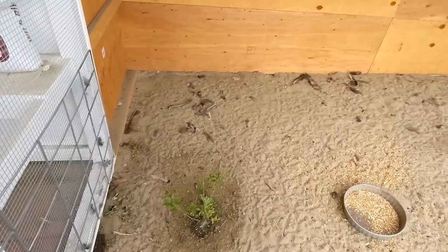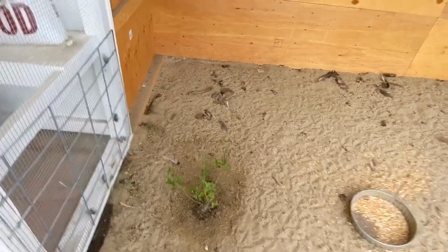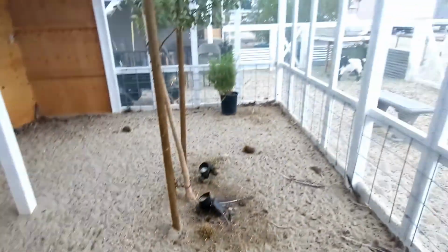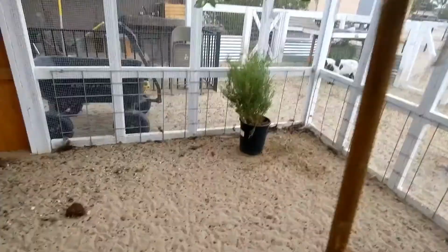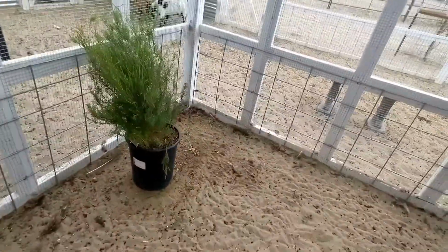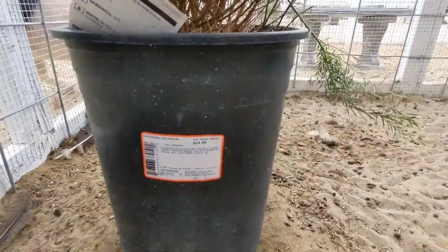So my gardenias, they're picking at it, but for the most part, they're not destroying it. I mean, time will tell. We did get this evergreen, which for the most part, they've left alone. They've picked out a few, but not too bad. And then that's the name of it, if you guys want to take a look.